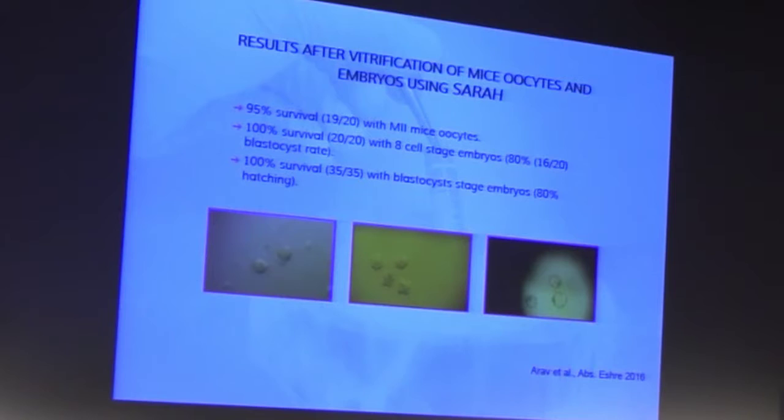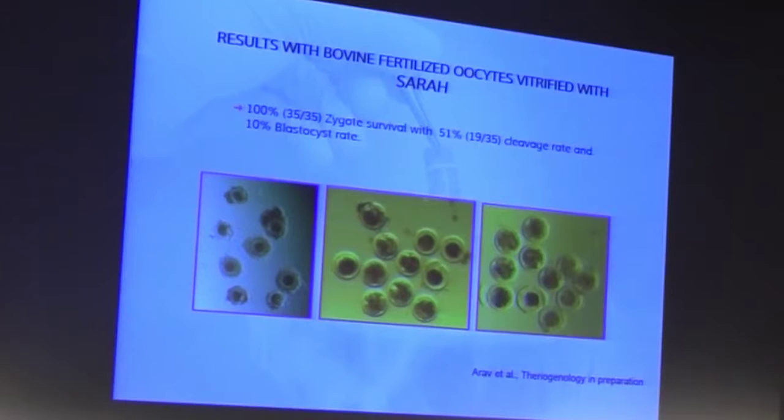And we published this, we just presented it in the last ESHRE. This is bovine oocytes, which are more sensitive. We did zygotes after fertilization, and we had 50% cleavage rate and 10% blastocyst rate of these oocytes, fertilized oocytes, and that we are going to publish now.